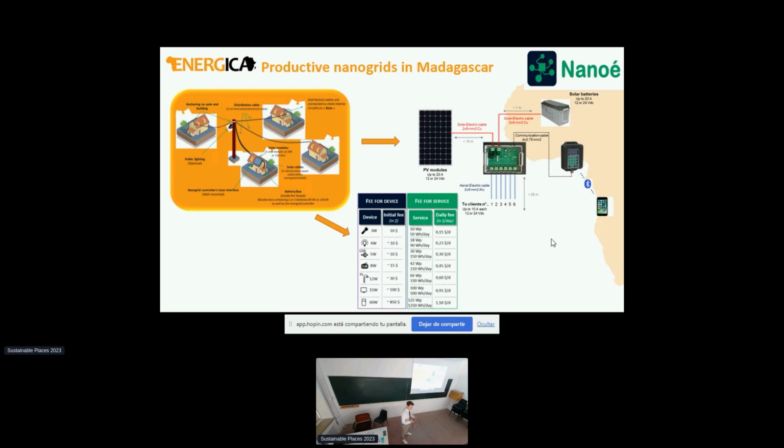And since this is a low-income area, people don't have the gadgets to use the energy. So NanoE is also allowing the rental of gadgets like TVs, lights, radios, phone chargers, and so on. You can see here the tariffs. Maybe you cannot read, but basically they can purchase energy, power, and gadgets.